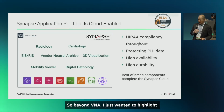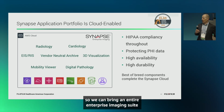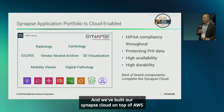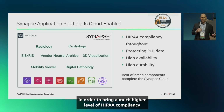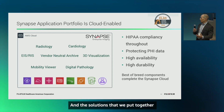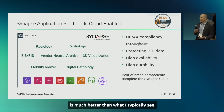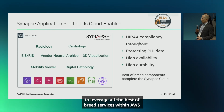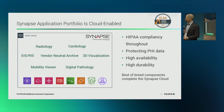Beyond VNA, I just wanted to highlight that all of our products are cloud enabled, so we can bring an entire enterprise imaging suite and environment into cloud. We've built our Synapse cloud on top of AWS in order to bring a much higher level of HIPAA compliancy than what we typically see on-prem. The solutions we put together to provide data protection for the PHI data that we're responsible for are much better than what I typically see with our customers on-prem. So we're in a really good position to leverage all the best-of-breed services within AWS to provide these services for our customers.